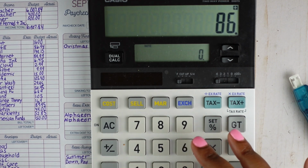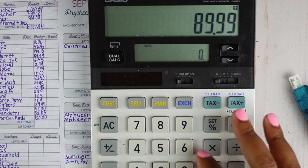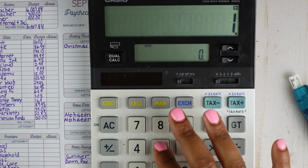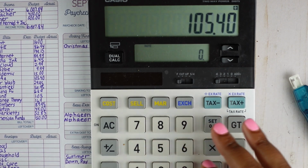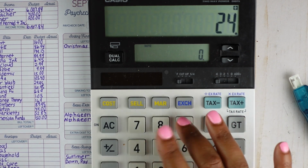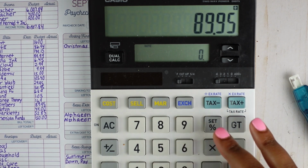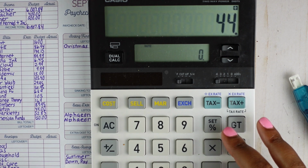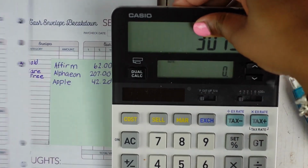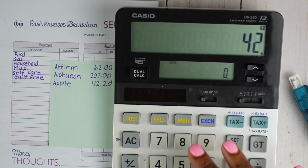$1,600 plus $86.94 plus $149.15 plus $89.99 plus $6.45 plus $2.99 plus $9.99 plus $15 plus $105.40 plus $29.95 plus $59.95 plus $249 plus $105 plus $169 plus $89.95 plus $44 plus $52.85 plus $150 plus, sorry, my dog is barking, I think something's getting delivered, $62 plus $207 plus $42.20.